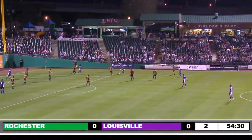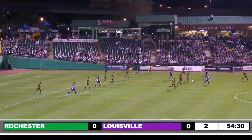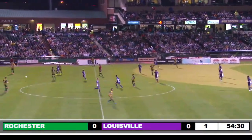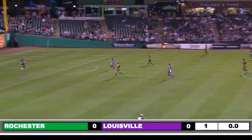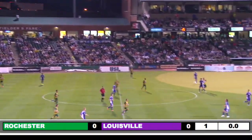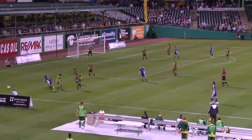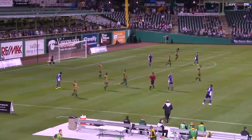Burke. Adams trying to do a little too much there. And it looks like the counter is on for Rochester. Again, Dixon. Lovely moves with the ball at his feet. And Louisville City will send it back in the sky as Fondy was, and Dakers, ooh, nice step over there. Well, we'll concede the goal kick.